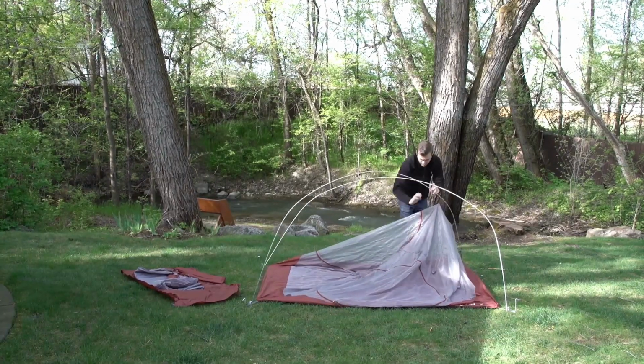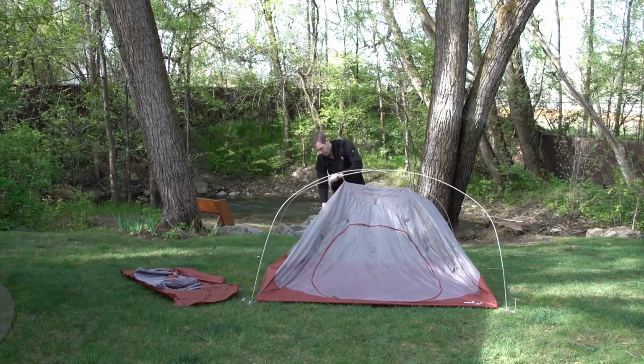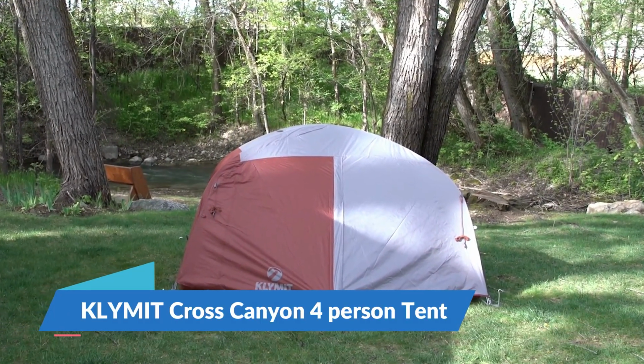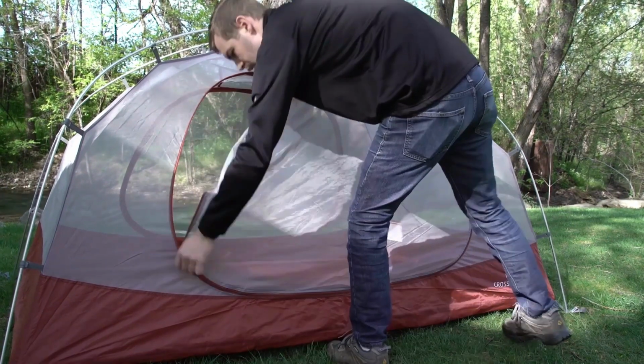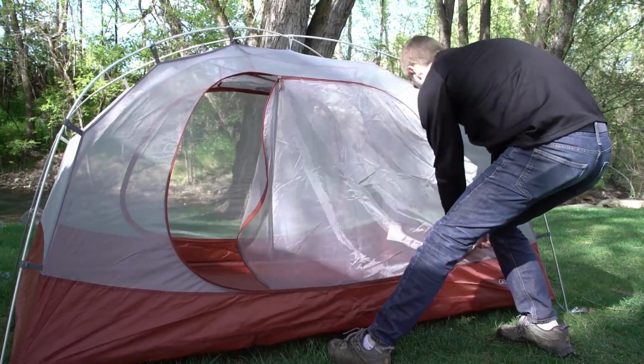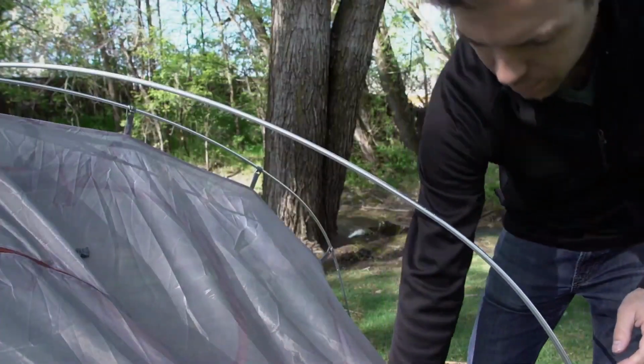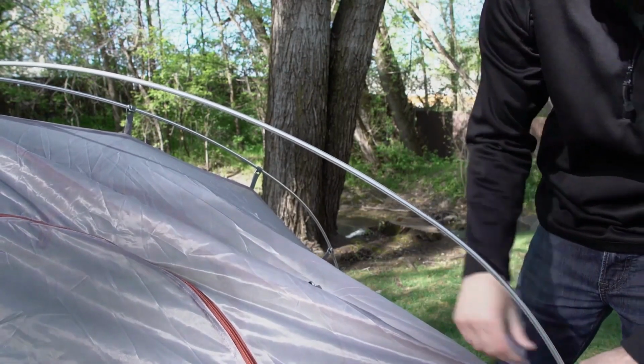So for our last one, let's have a 4-person tent. Meet the KLYMIT Cross Canyon 4-person tent. This is a heavier tent at 6 pounds, but that's because it can house more people. This tent uses aluminum poles that may give a little additional weight, but not significantly.